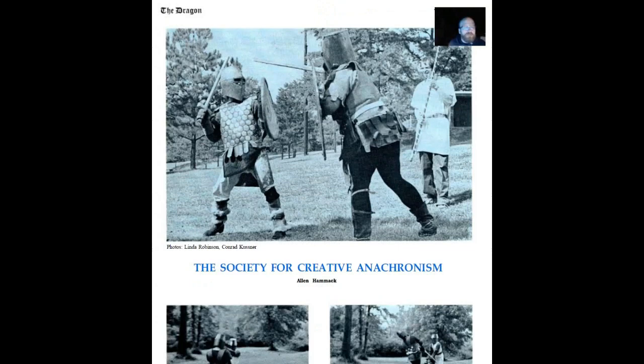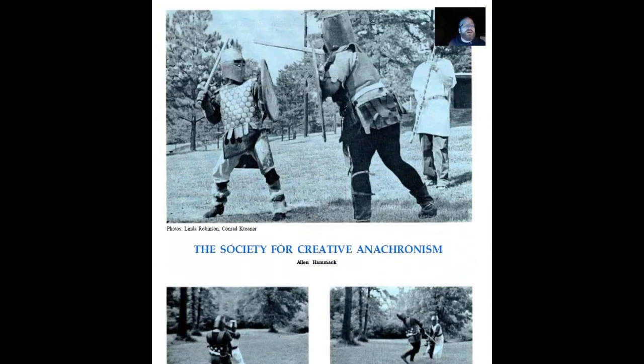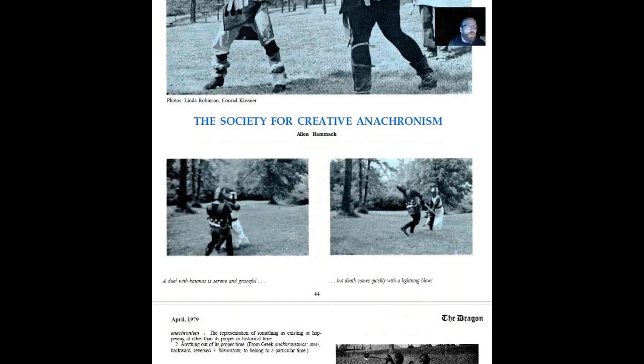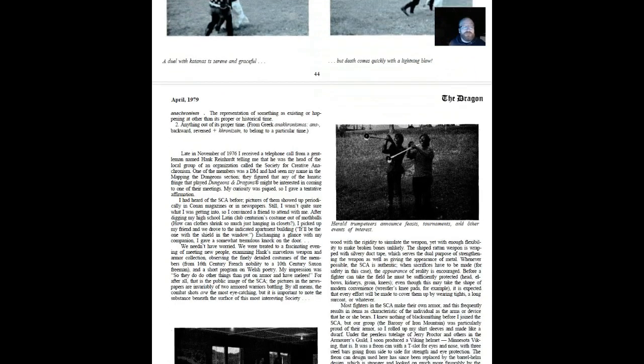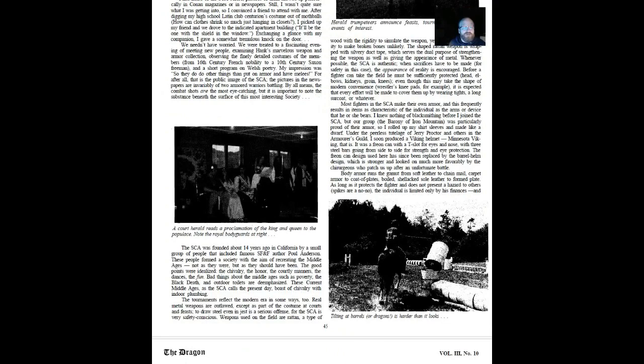Society for Creative Anachronism. Some you're fighting each other with weapons and armor from different periods. Why not? Why not? I'm going to come back and read this. That's interesting. That's interesting.